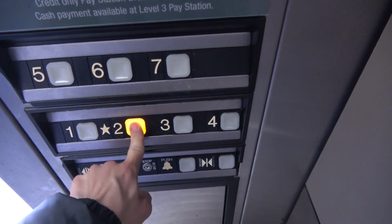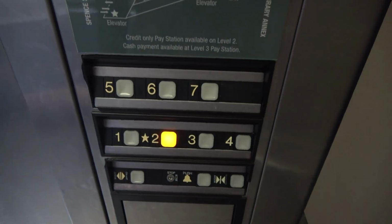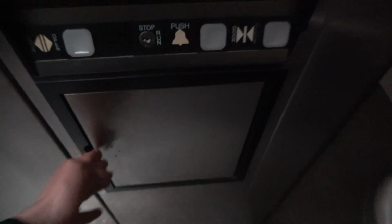Super fast for like only just 7 stories. These are your fixtures. ADA compliant phone. Same cab. And here we are.